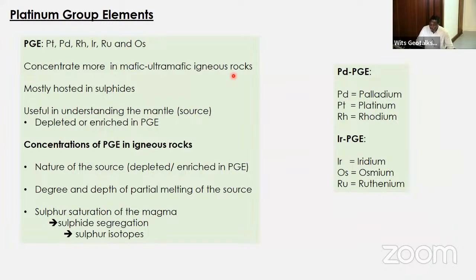So with the platinum group elements, you have the palladium group and the iridium group. This is based on their chemical properties. They concentrate in more mafic and ultramafic igneous rocks. So in this investigation, we focused on the Klipriviersberg basalts. We did not analyze the Platberg and the Allen Ridge. And these PGEs are mostly hosted in sulfides.